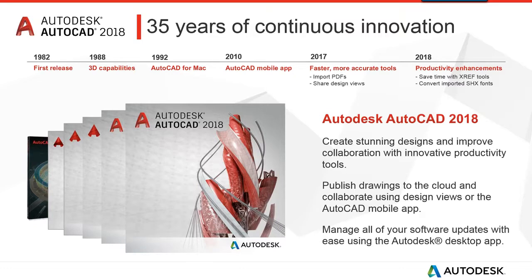And that was granted in 2017, and they kind of worked the kinks out of it inside of AutoCAD 2018, and I'll be showing you how it's bigger and better and works better than ever inside of AutoCAD 2018. So let's take a look at the features, all right?